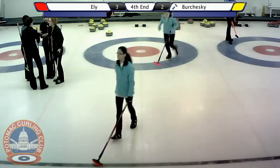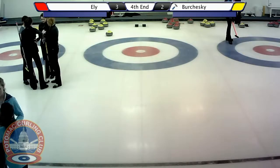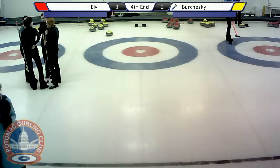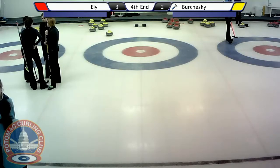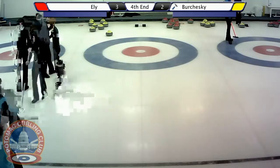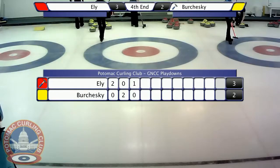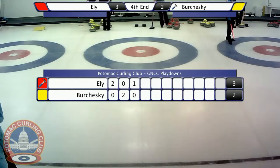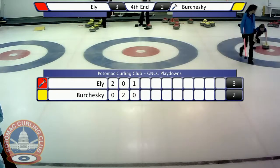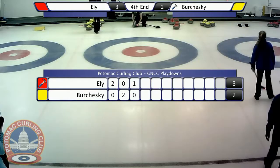So as we move on to the fourth end, we have a score update on sheet C. Sarah Anderson's team has again stolen. They stole two in the third end. The score is now 8-0. And over here back on sheet B, we can pull up our scoreboard and show you that Team Ely started with a hammer. And so far, Hammer has scored every end. Ely with two in the first, Burchesky with two in the second, and Ely with one in the third.